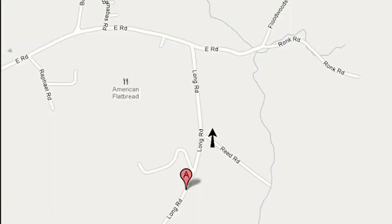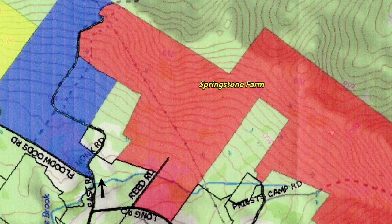Now we'll head down Long Road, a town road, to East Road, also a town road, to Ronk Road, which is a town road that brings you up to the far left-hand side of Springstone Farm, which is colored in orange. So it's another access road.